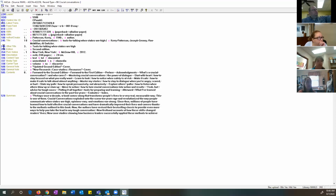So the blue numbers indicate fields. The yellow terminology in between here tells you what that field is. Then you have these crazy dots and numbers over here. These are indicators, and basically what they do is to tell the computer specifically what information is in each of these fields. And each indicator is basically tied to each field. So like the title indicators will be different than, say, the author indicators.